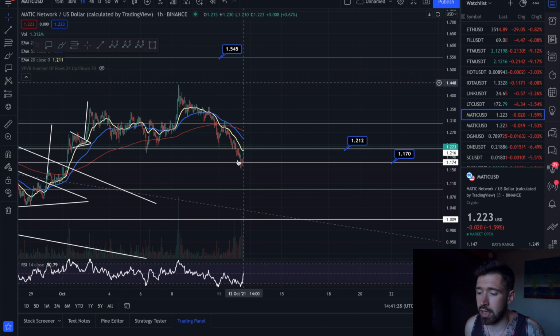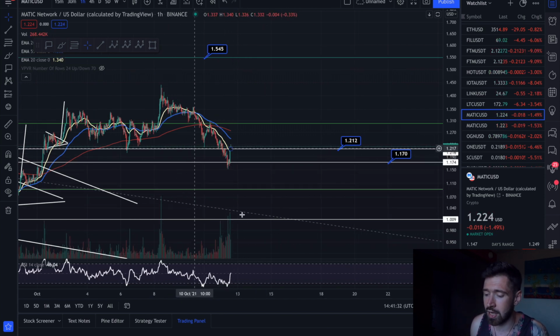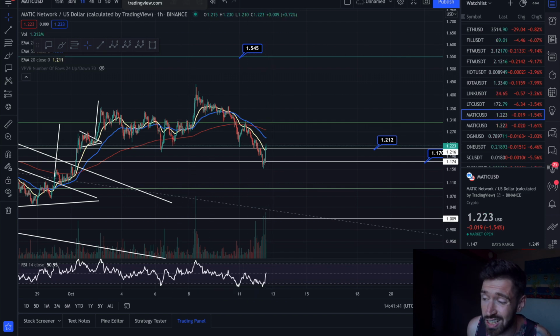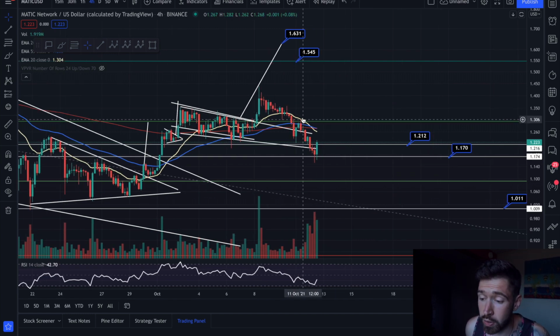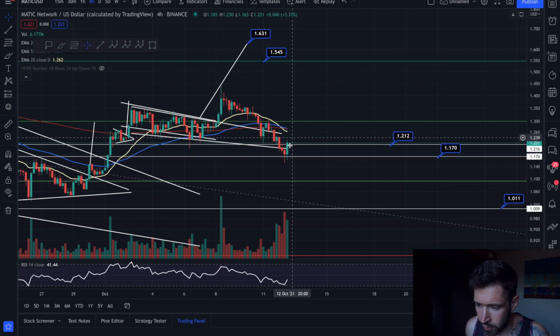So you can see we came down to $1.17 and we bounced. Now we're not out of the woods yet, guys. We did come down to oversold on the RSI, but what can happen here is we get rejected by the EMAs. So we need to get back above the EMAs if we're going to see any kind of continuation here. If we look here on the 4 hour chart, we've just printed the bearish cross of the 20 underneath the 55. So if we fail here to get above about $1.25, then what can happen is we get rejected and we lose that level of support.